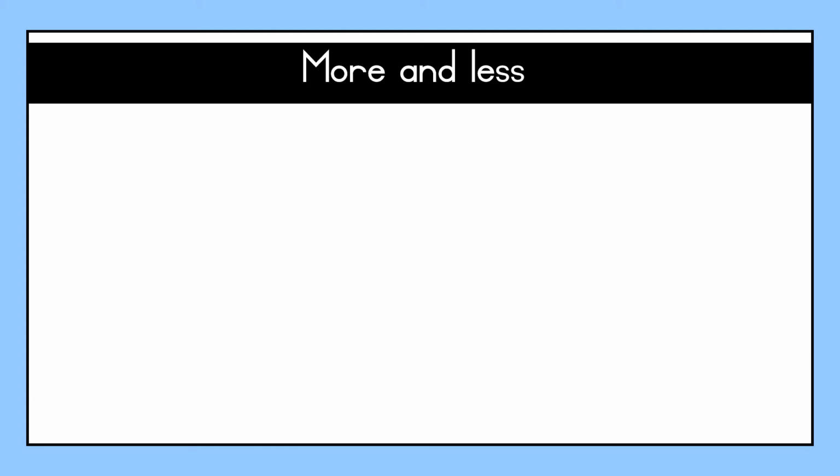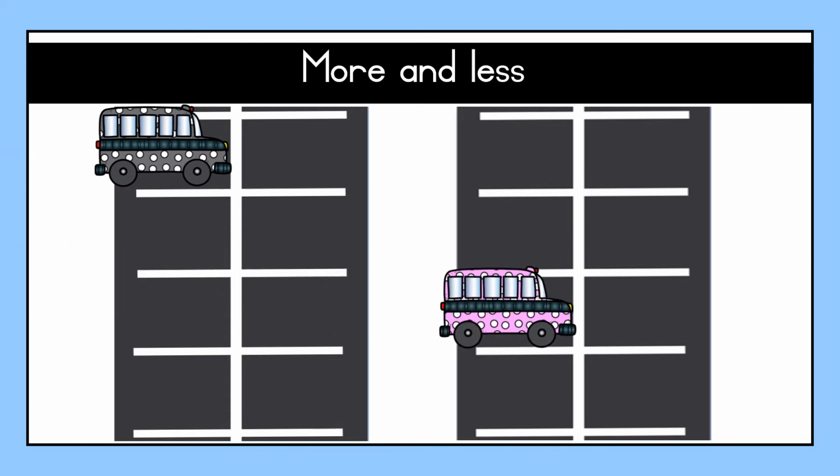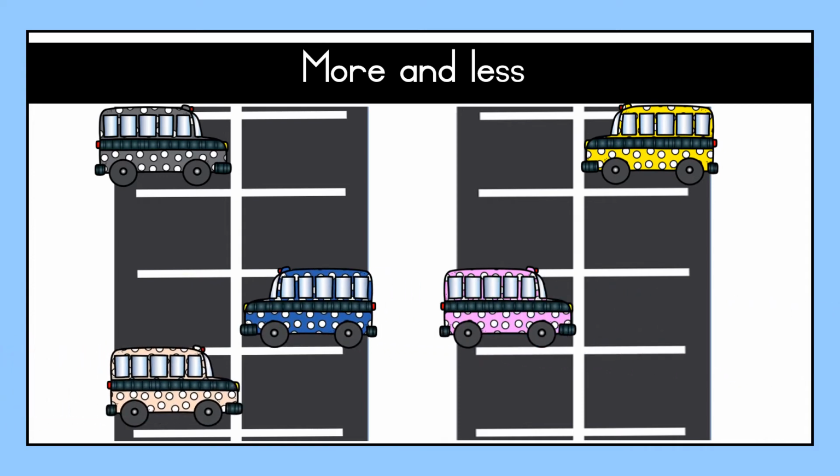Can you remember the difference between more and less? This is something that we practice every day. The buses are parking. Let's see how they park. Be careful, some of them are driving really fast. There we go. It seems that all of the buses have parked.